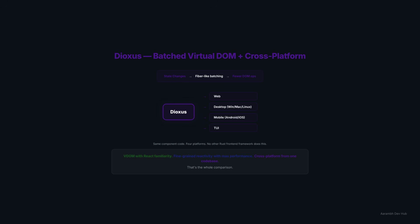These three philosophical differences, virtual DOM with React familiarity, fine-grained reactivity with maximum web performance, and cross-platform from a single codebase, are what the whole comparison comes down to.